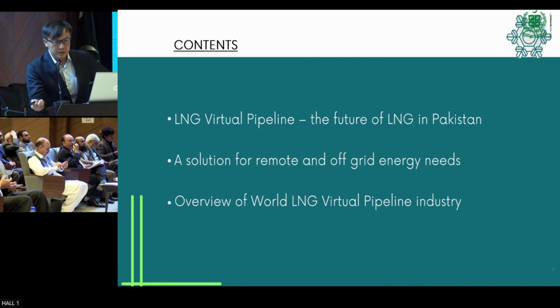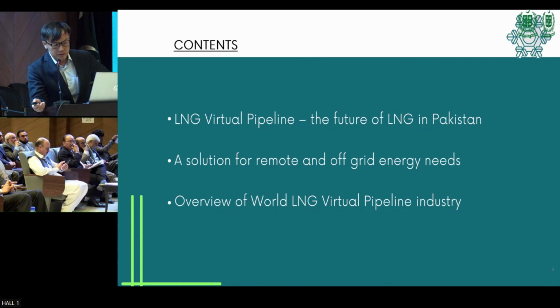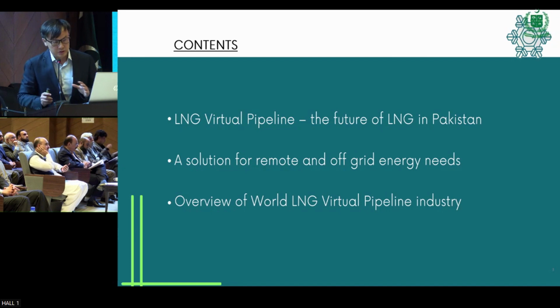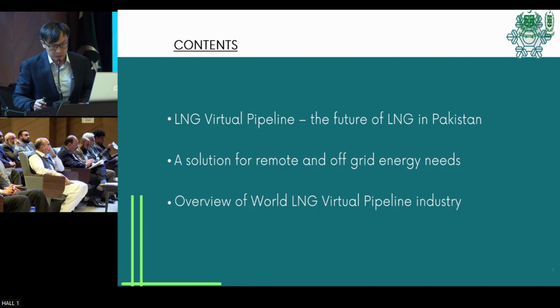And what are liquid fuels? LPG is a liquid fuel. Furnace oil is a liquid fuel. Diesel, gasoline, all these are liquid fuels. These two sectors have two different economics. We won't go into much detail on that, but suffice to say that we can serve a country from both angles, and they can work complementary to each other.